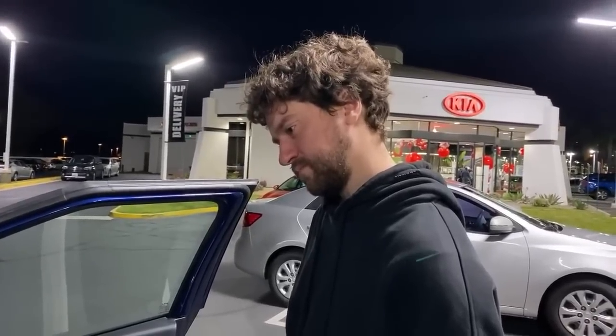You got 10 year, 100,000 on the powertrain, just like I think Hyundai has that. And then you also have it on the battery. Yep. And then you have 5 year, 60,000 on roadside assistance. Pop out outside door handles, believe it or not, but on the wind, you have to pop them out yourself. You got the Allen pedals.